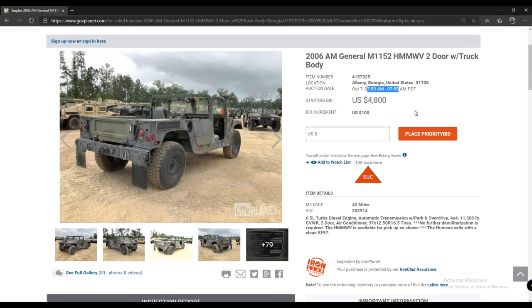Once you win your auction, you are going to wait a really, really, really long time. But you can go ahead and pay for your Humvee in advance if you want. I think they give you 2 weeks to pay for it. But after that, you're going to wait a long, long, long time to clear your end of use certificate.